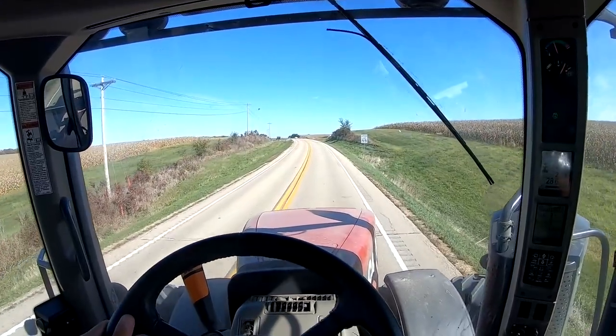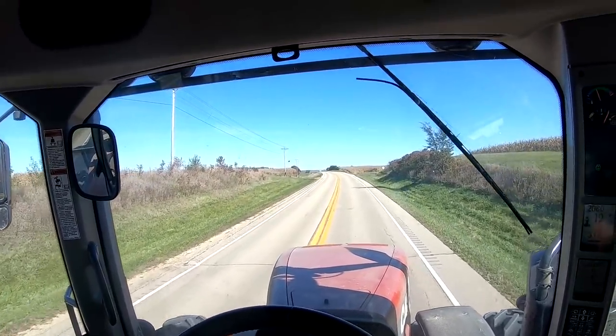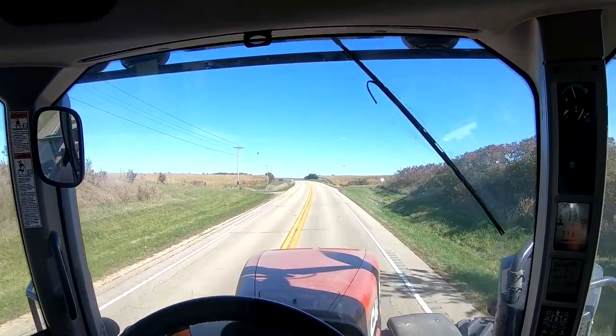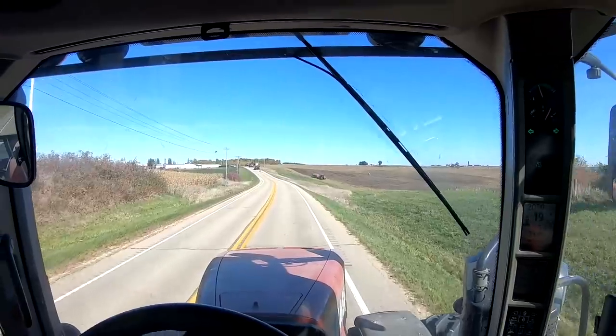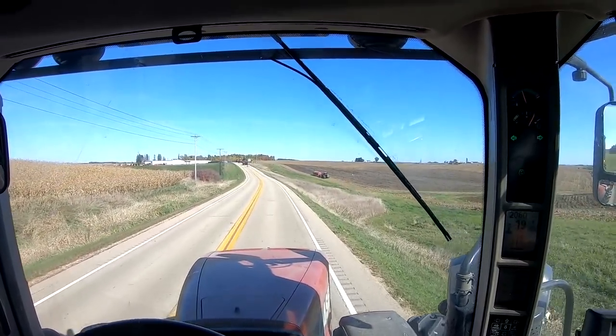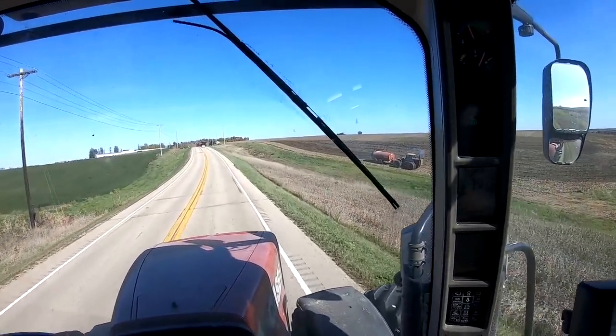Getting on the highway now. We only got a little bit of a jog, like a mile, to get over to the gravel road we need to go, but already a car snuck in between us. Darn it. It's an old Versatile spreading manure. Look at that manure 935. I'm sure Mike Les would love that thing.